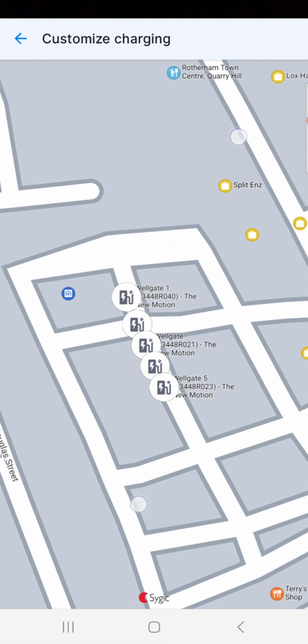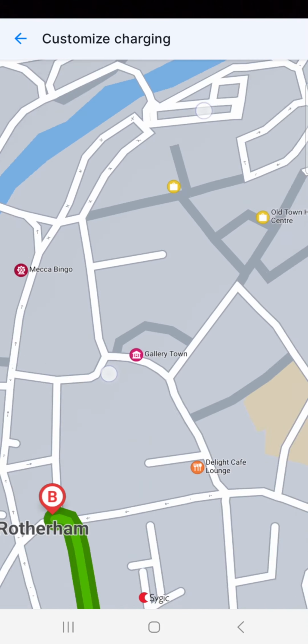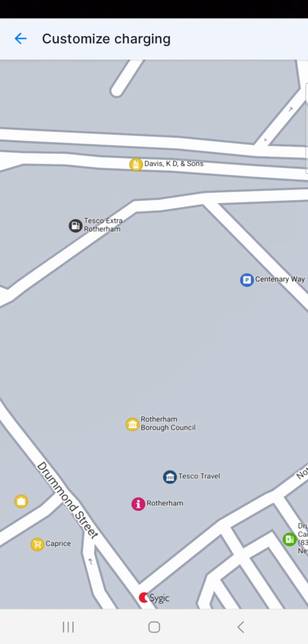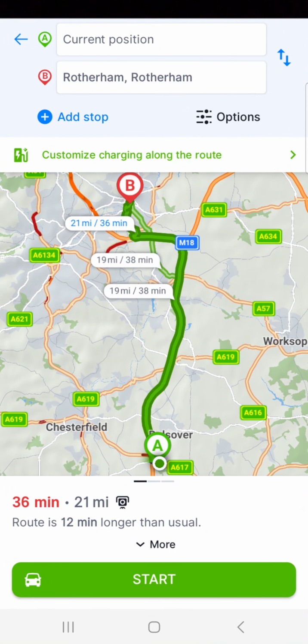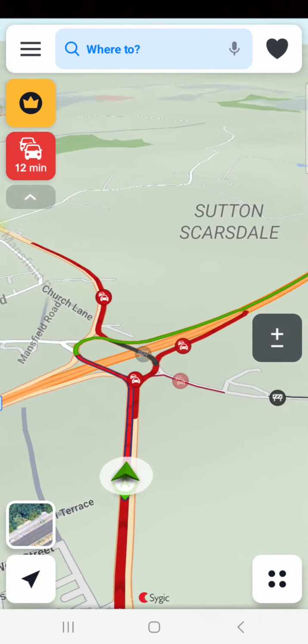I don't even know where this is. This is Morrison's, I think. Yeah, it's not showing all of them, because Tesco, as an example, has one right in this area, and it's actually free. But yeah, I guess that's another option. Let's see what we have with more. 5 times speed cam, 12 minutes en route. Oh, so along the way there are 5 speed cams. Okay, that's nice.